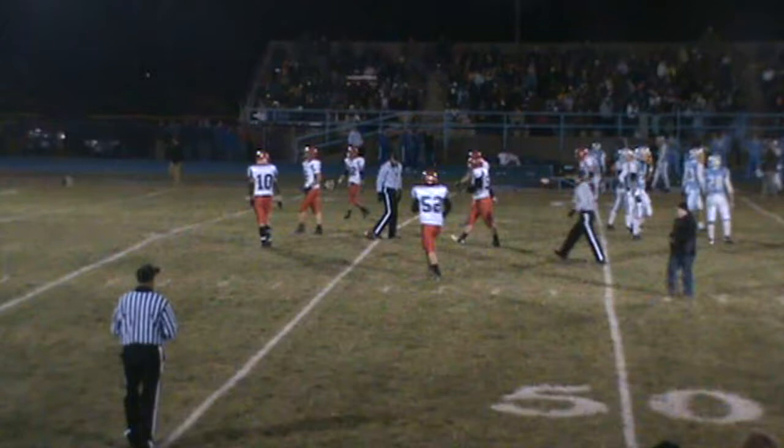Bixler passes over the middle. Incomplete pass. Trying to get it over the middle. Covered well. Fourth and goal at the 4 yard line for Hitchcock-Tulare. 3:54 to go in the third quarter.